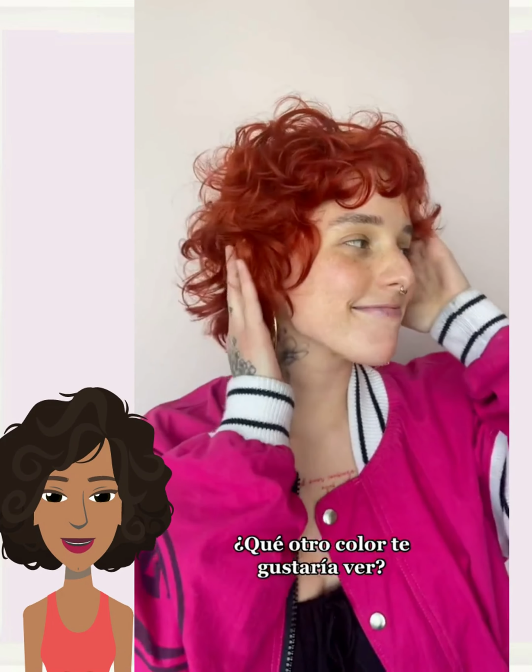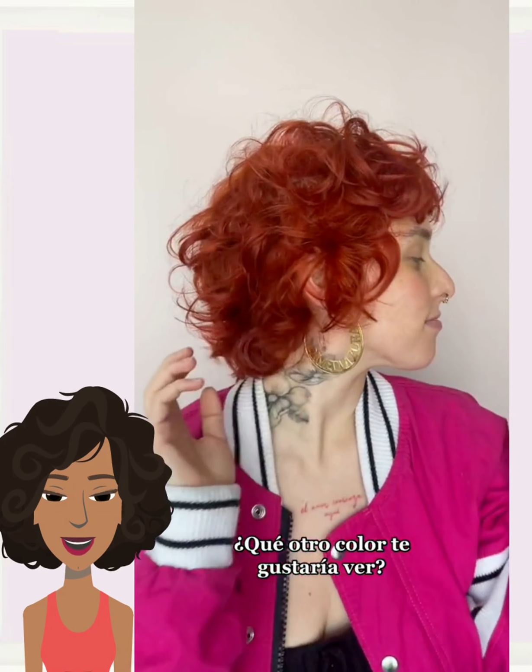So pretty. I love her natural curly messy texture as well. And that is actually another huge trend that we are seeing at the moment, that messy shaggy hairstyle. It's just a great way to rock the bedhead trend.